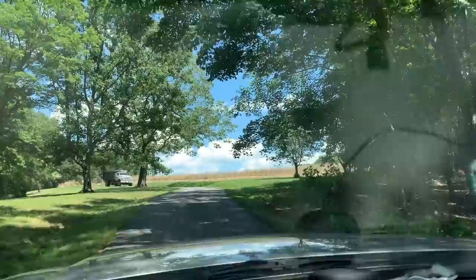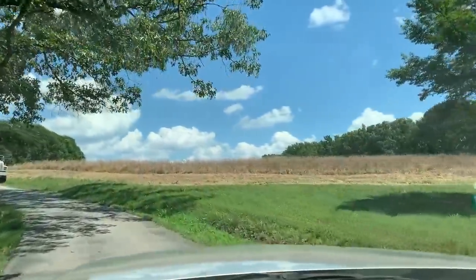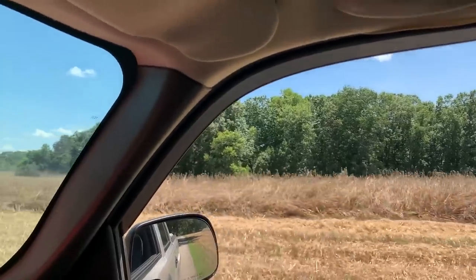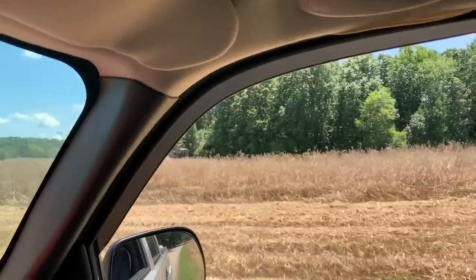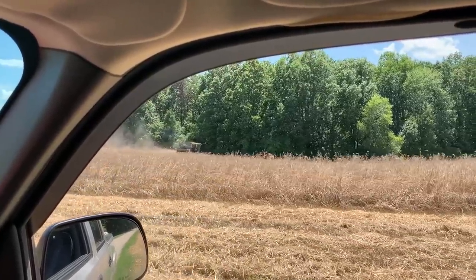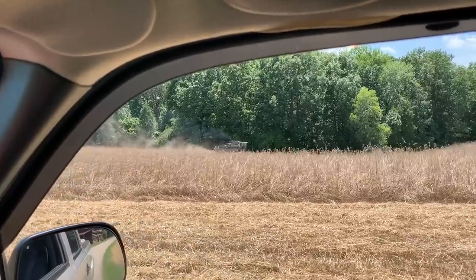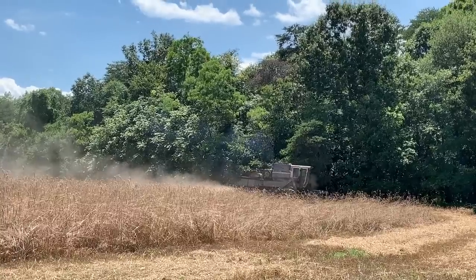And I see some barley down. Barley and rye, that is. And quite a bit more to go. What a beautiful day, even if it's hot as blue blazes. I spy Gertie and barley dust. Go, Gertie, go! Whoop, whoop. Oh, it just makes me so happy to see her going. Rolling smoke. Rolling dust. Get it, girl.